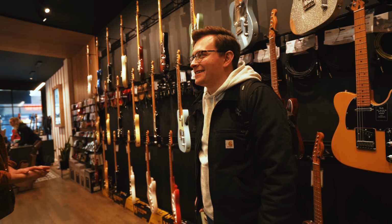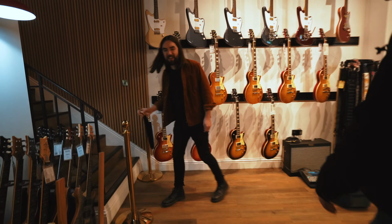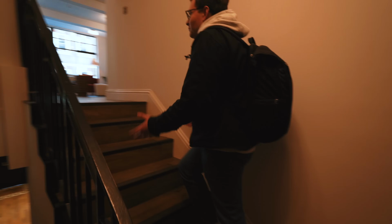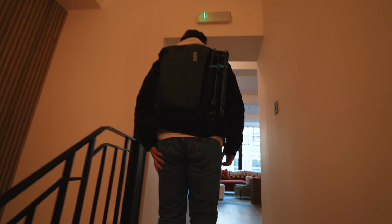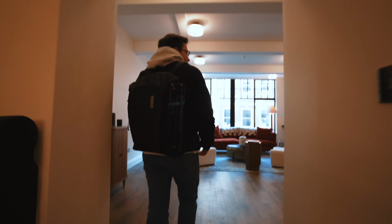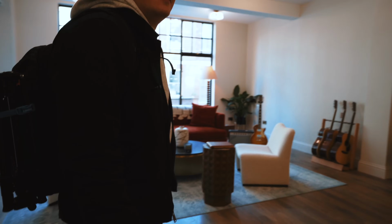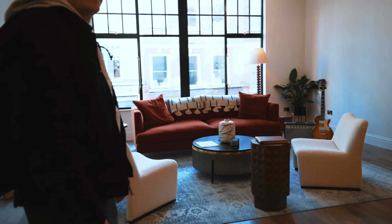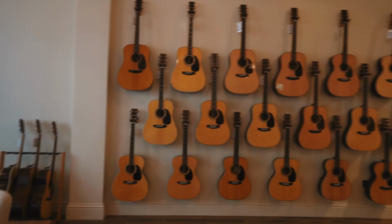Are we allowed to have a look upstairs? Yeah, have a look upstairs. All behind the rope. I'll go first. What do you call this space? We're referring to it as our VIP lounge. The idea was that as soon as you walk up the stairs, it looks and feels like a really nice living room that also happens to have lots of really nice guitars on the walls. Yeah, which might as well look like this.